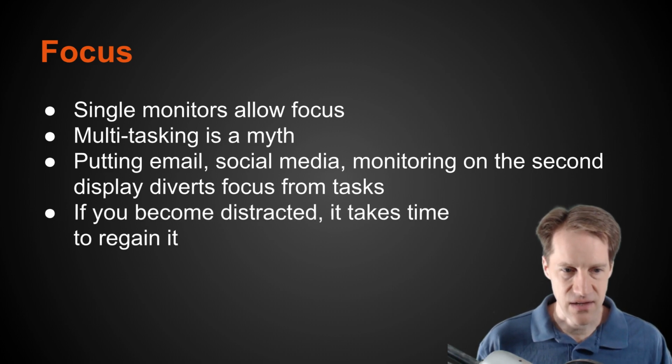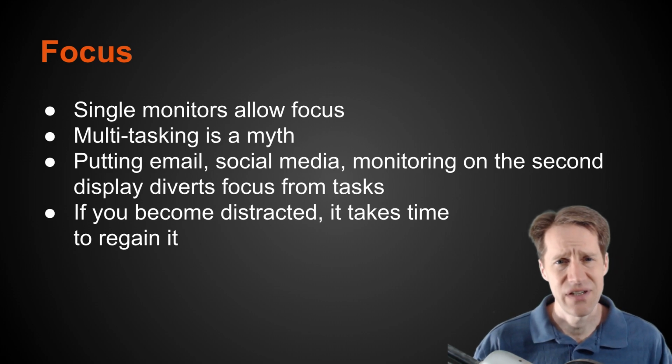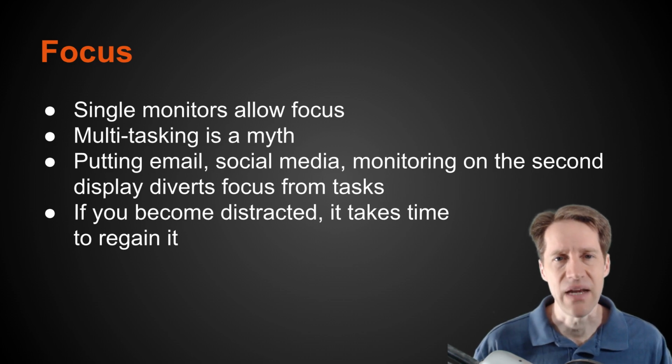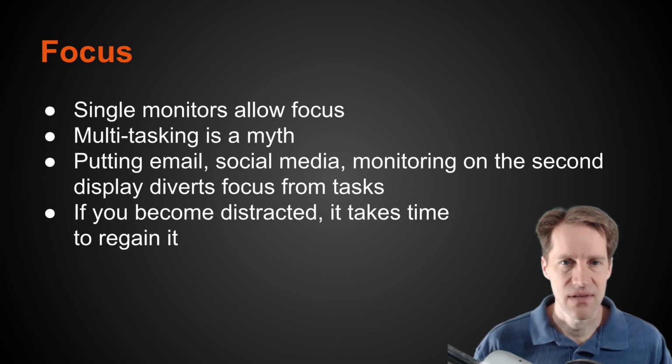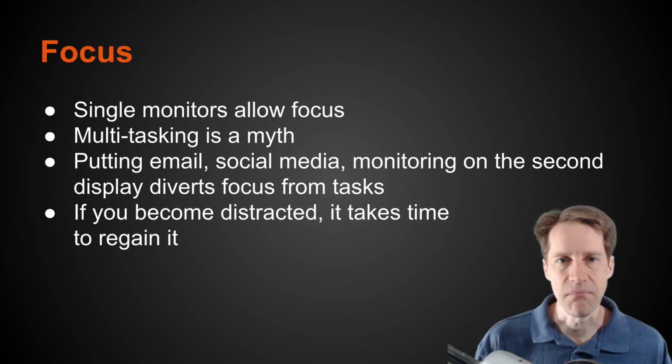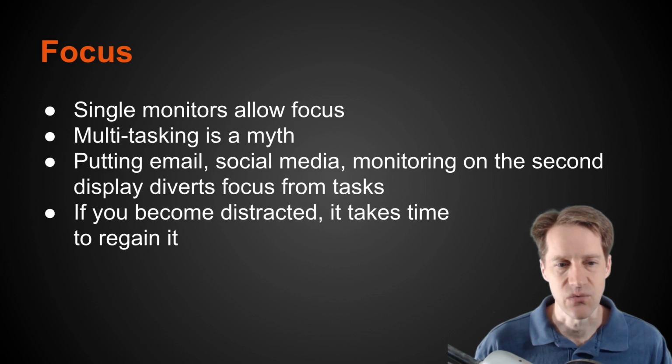And like I mentioned, if you become distracted, it takes time to regain it. I've seen reports that to get fully back into what you were doing before takes many minutes. However, it depends on each person, of course, but it definitely takes time to get back to where you were once you're distracted with something.